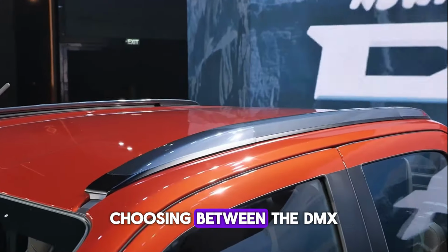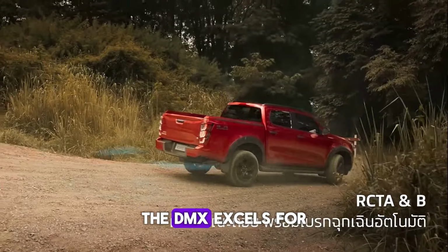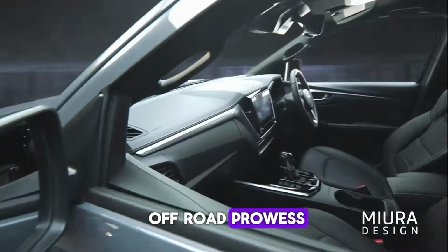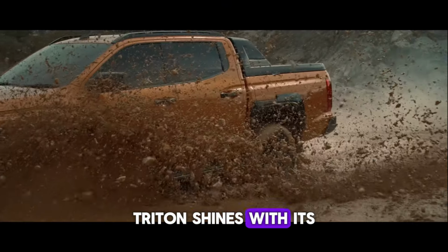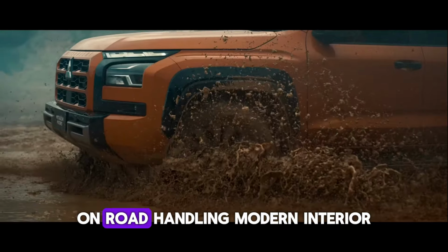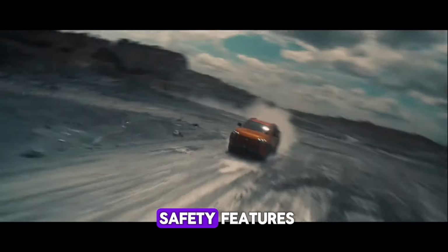Ultimately, choosing between the D-Max and Triton boils down to your priorities. The D-Max excels for off-road prowess, towing capacity, and affordability. The Triton shines with its comfortable ride, on-road handling, modern interior, and potentially more advanced safety features.